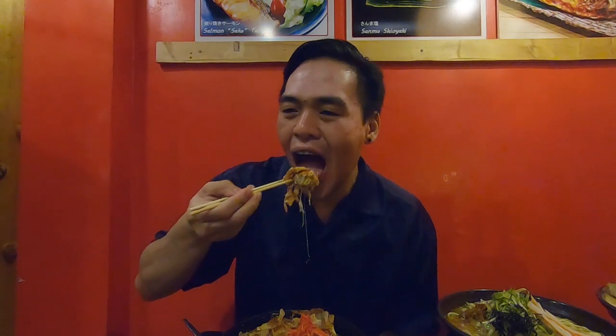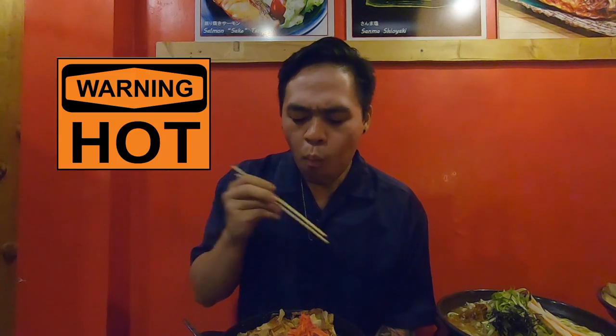Since this one has the yakisoba inside the pancake, I would say this one's the Hiroshima version of the Okonomiyaki. Let's finally have a taste of this one. It's really hot, but I need to be careful. It's piping hot, I almost burned my tongue.